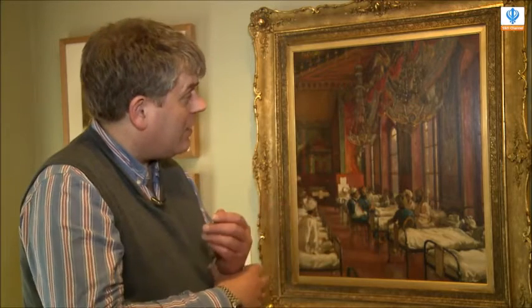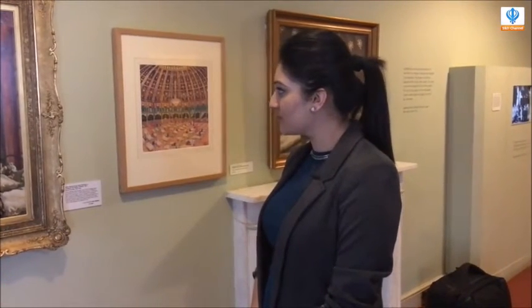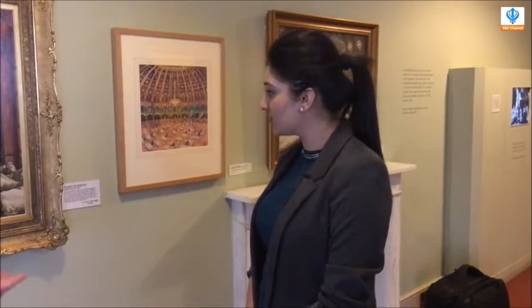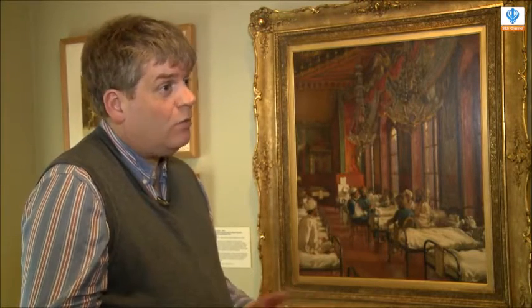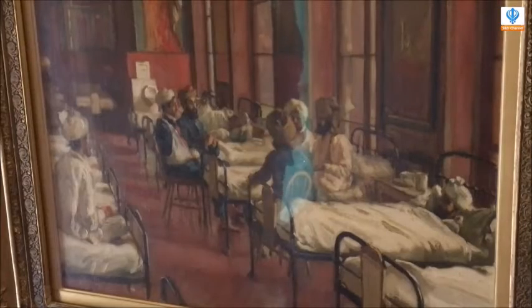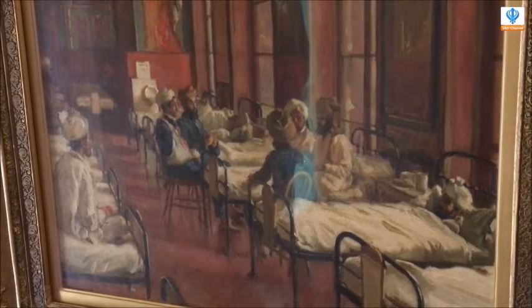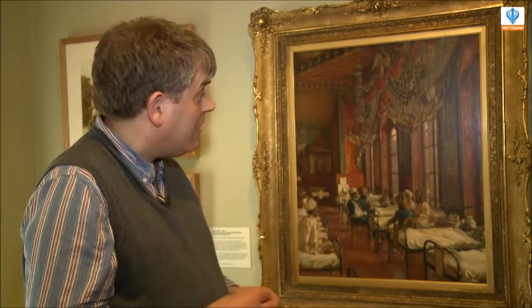This painting that we're looking at is quite a remarkable piece of pictorial evidence of the hospital, because although we have plenty of photographs, obviously they're all black and white, and what this gives is some sense of the colour of the Indian hospital. Partly, of course, the colour of the individual rooms themselves, and this shows the music room in the Royal Pavilion, but also the men themselves. We can see the hospital blues, but also the variety of turbans that the men themselves were wearing.